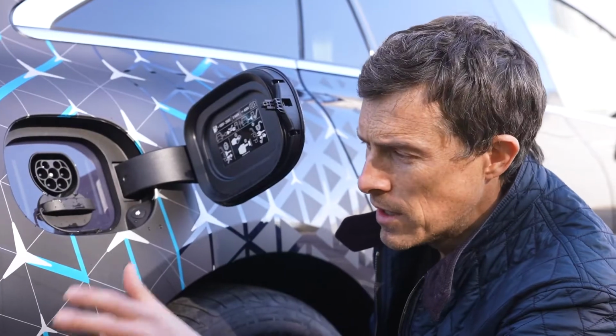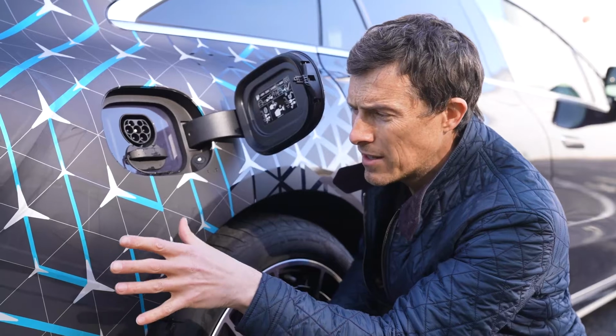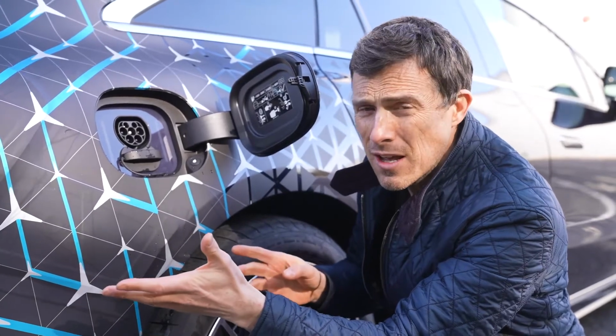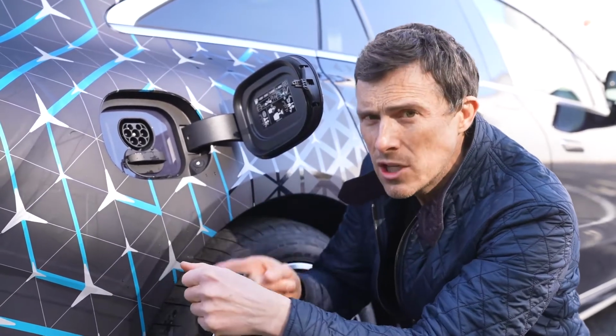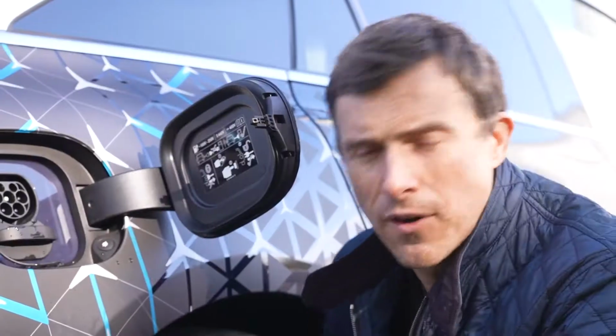When it comes to charging at home, the car is fitted as standard with an 11 kilowatt onboard charger, and that'll mean that it takes about 10 hours to fully charge it. But you can also upgrade to a 22 kilowatt charger, and then you can obviously charge it in half the time, which is 5 hours.